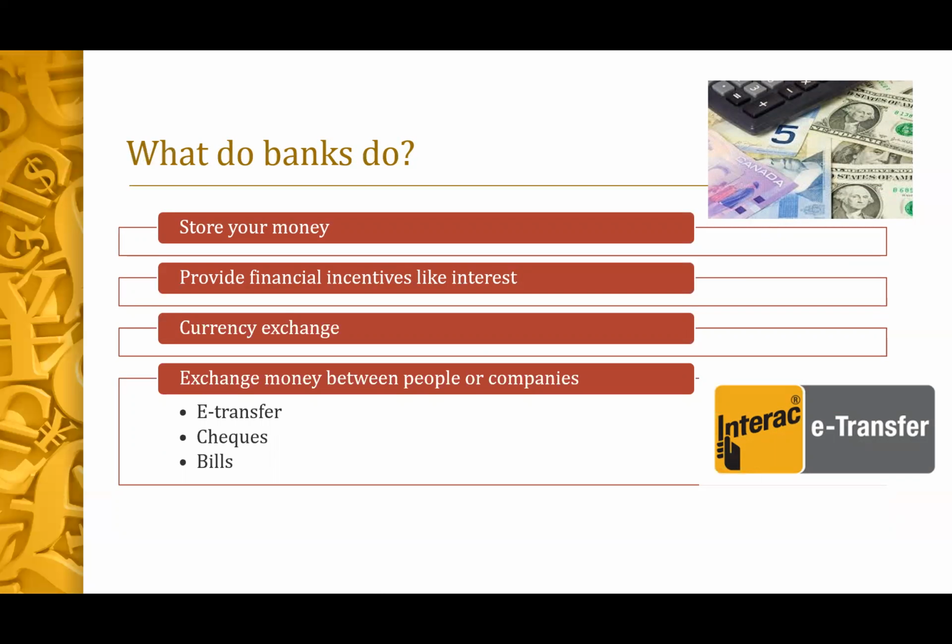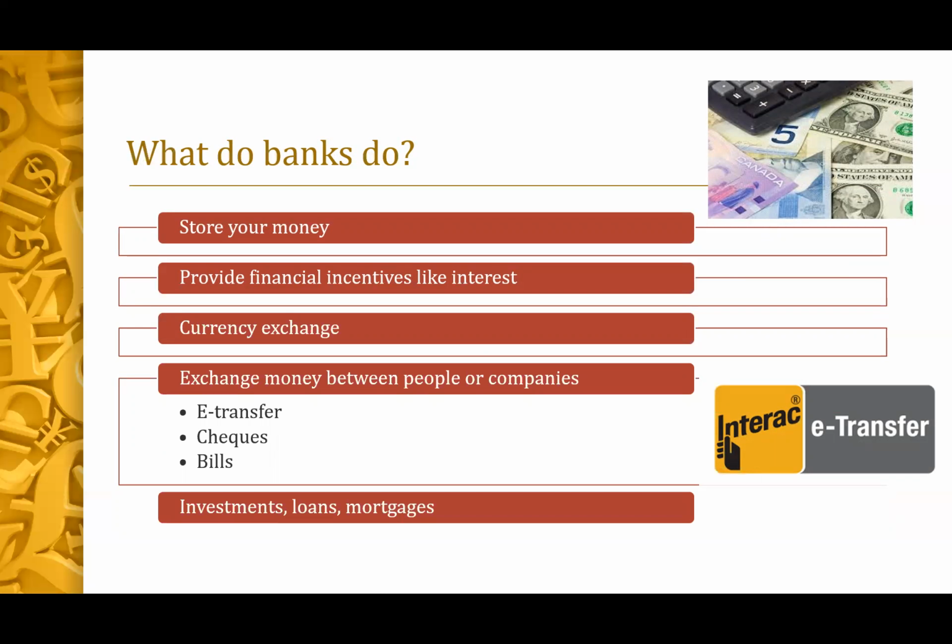You can also pay bills through a bank as well. So it's all just different ways to exchange money between different people or businesses. And banks also handle investments, so you can make more money, loans, so you can borrow money, and mortgages, so you can purchase a house. We'll talk more about those in the later part of this unit.